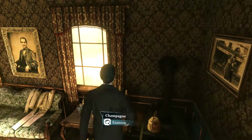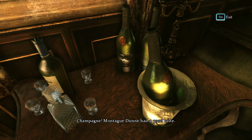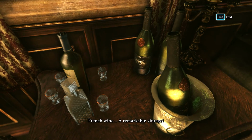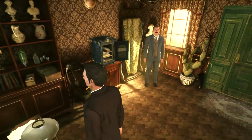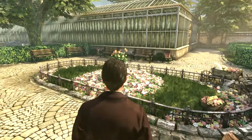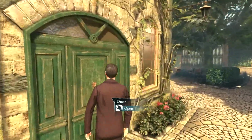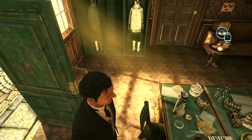What's this? Champagne! Champagne. Montague Dunn had good taste. French wine. A remarkable vintage. Curious. All right. Let's go over and check this door now. Very good. Uh-oh, something in here.